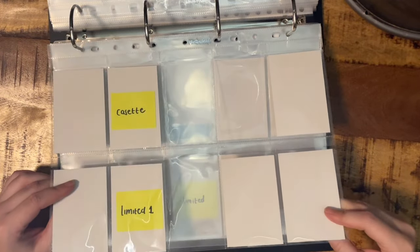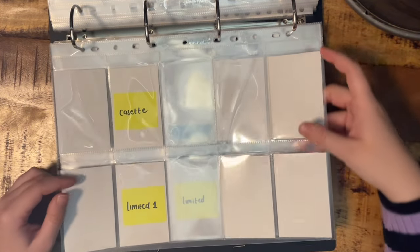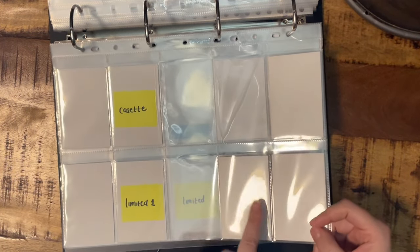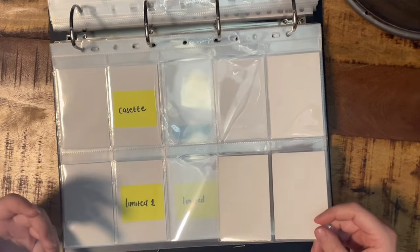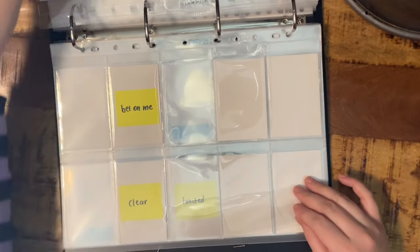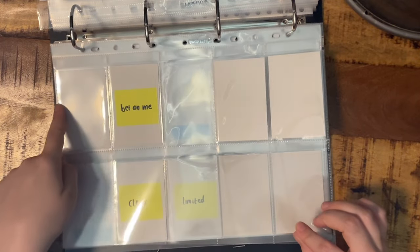Then we have the other album versions. So we have the cassette cards, which will go here. We have the limited one, which is the selfie where they're wearing the earphones, I believe. Then we have the Bet On Me version, which will go here.